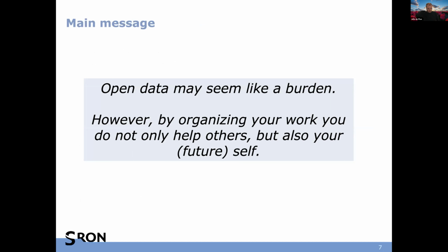So open data may seem like a burden to people, and some scientists were really almost angry at us, like, well, we need to do all these things. And again, if you organize it such, you also help yourself. So we really started focusing on how you would improve the way you work. The workshops really help with that.